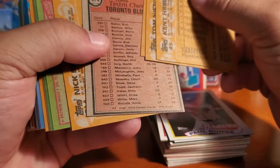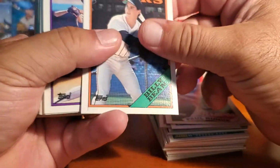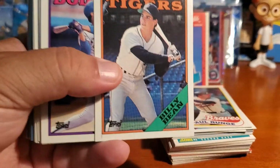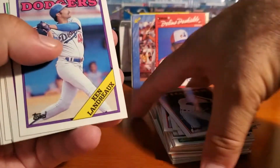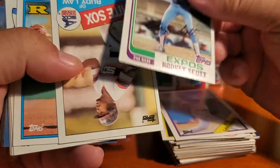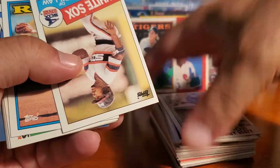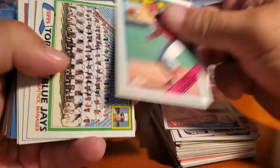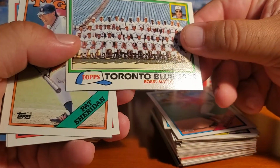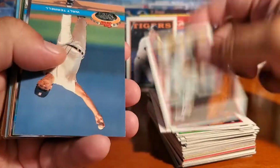Okay, so these are, interestingly, so many in just a different direction than I expected these to be, but I really did pull them out this way. So Billy Beane, the original, the guy from Moneyball from the Oakland A's. Yeah, we're going to highlight him. Why not? Landreaux. Look, it's an 82 Topps. This is the normal back green like we were talking about. Here's Rudy Law. Here's a 1981 Toronto Blue Jays. That is nice. Pat Sheridan, Tom Nieto, Kent Hrbek, Walt Terrell.